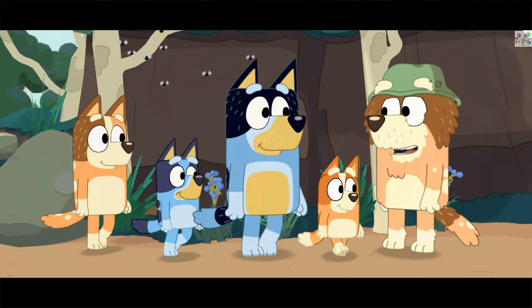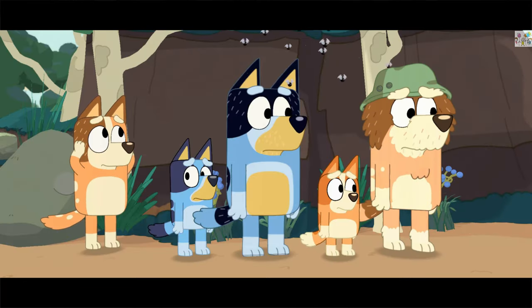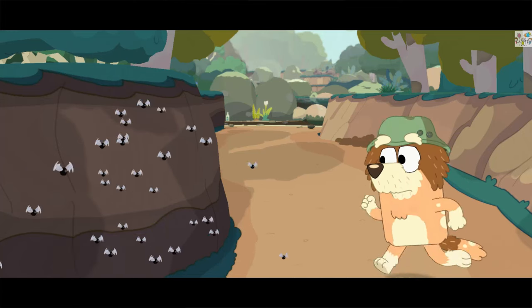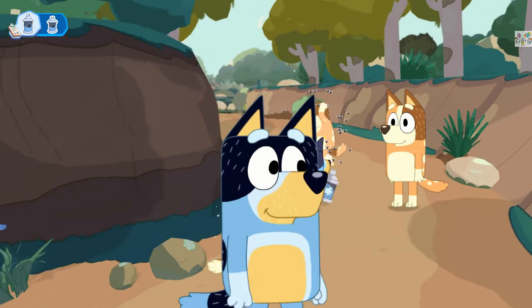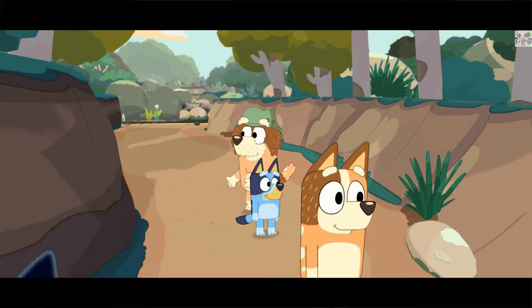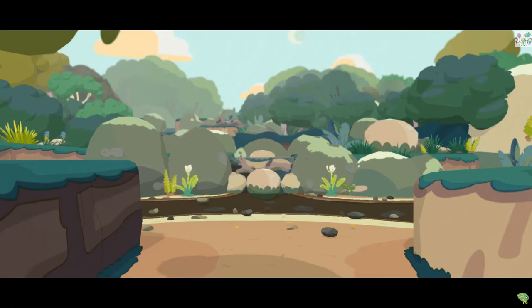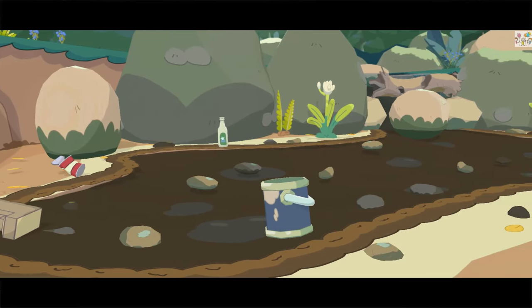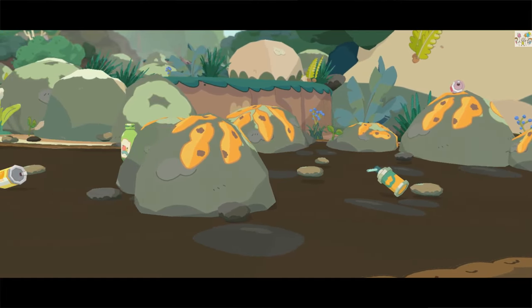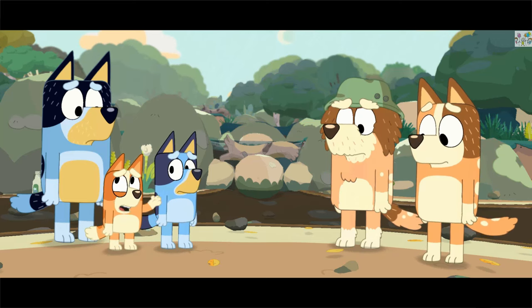Okay, we're almost there. Oh, no. Mozzies! Quick, the bug spray. Yes, we'll save you, Granddad. Hey, thanks for the rescue. Good thing you thought of bug spray, Dad. What's up ahead? The creek is... What happened?